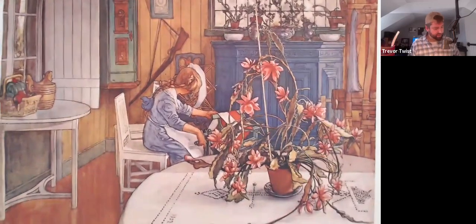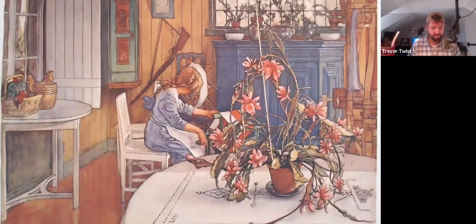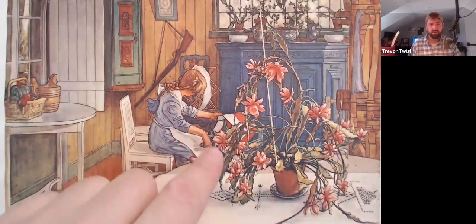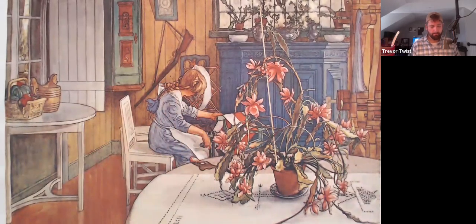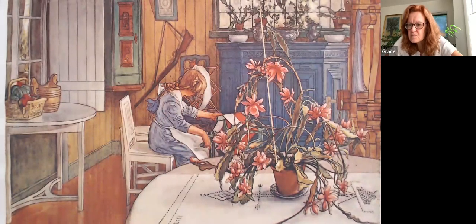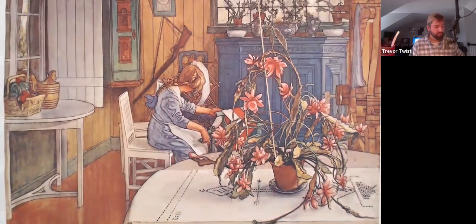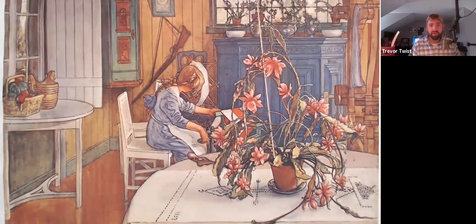This is called Cactus Interior with Cactus. And she's doing a loom. That's a busy one. Right? Yeah. So much so.